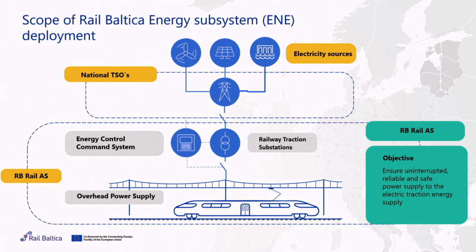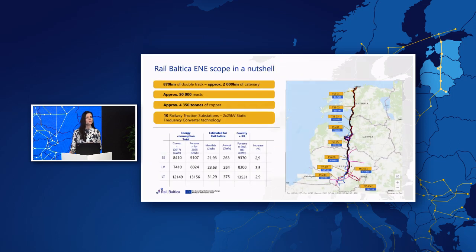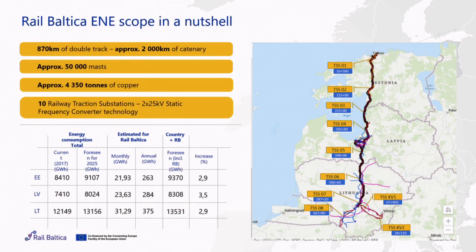The main objective of the deployment of the ENE subsystem is to ensure uninterrupted, reliable and safe power supply to the Rail Baltica line. And this means that the whole scope of the Rail Baltica Energy subsystem will be included in one procurement procedure. So 870 kilometers of double track, which means approximately 2,000 kilometers of catenary, approximately 50,000 masts and 4,350 tons of copper. So the whole scope will be procured under one procurement.